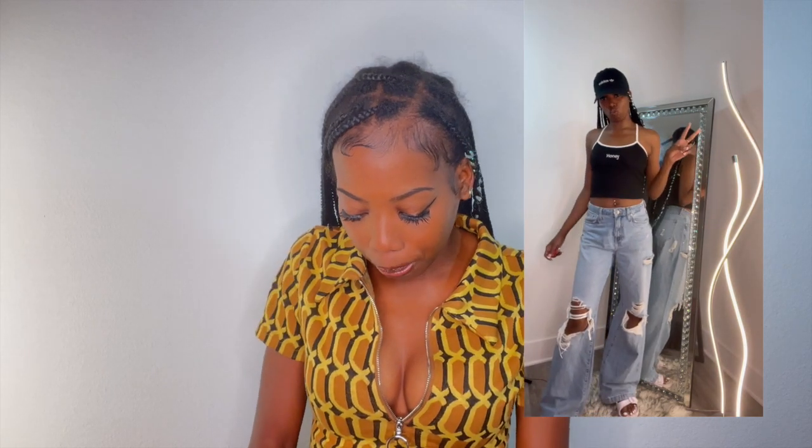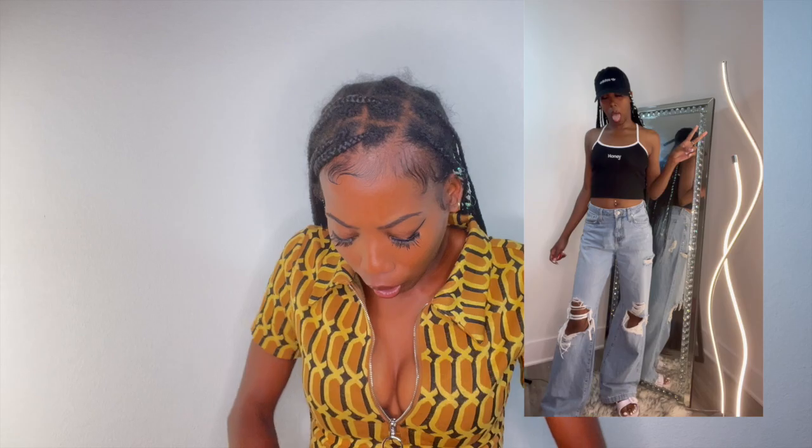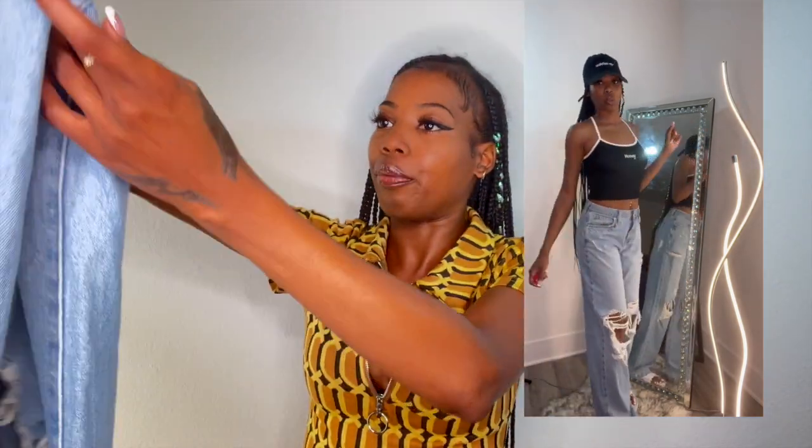These pants right here, I am in love with these pants. Oh my god, I love it. I just, there's no other terminology right now that I could use to explain my emotions for these pants. Okay, now these pants come from Fashion Nova, of course. Fashion Nova girl, y'all know I'm a Fashion Nova girl.